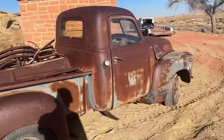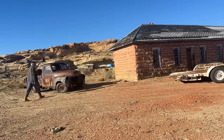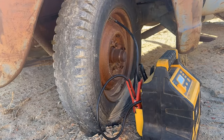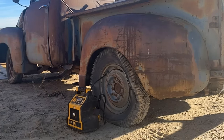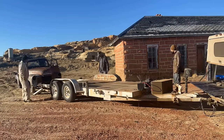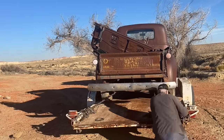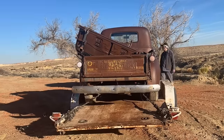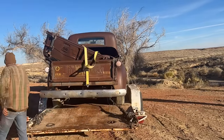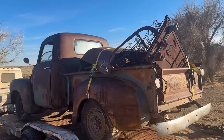So anyway, enough looking around. Let's get this thing loaded up and get out of here because we got a long way home. So we got the whole truck chained down, strapped down. The hood wasn't held on by anything, so we put it in the bed, put a few straps over it, secure everything, all our spare parts in the bed.